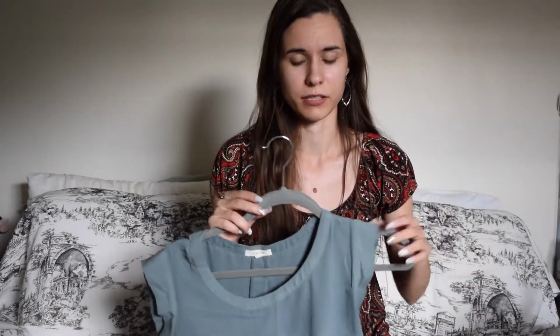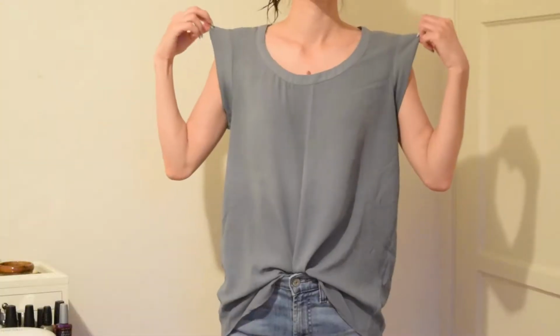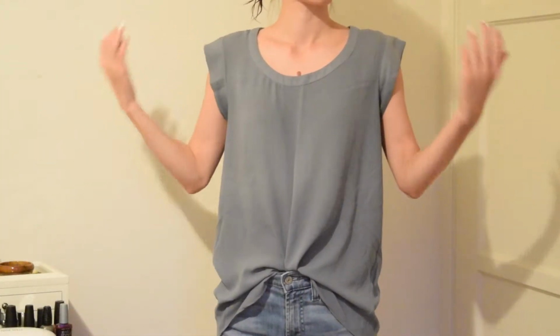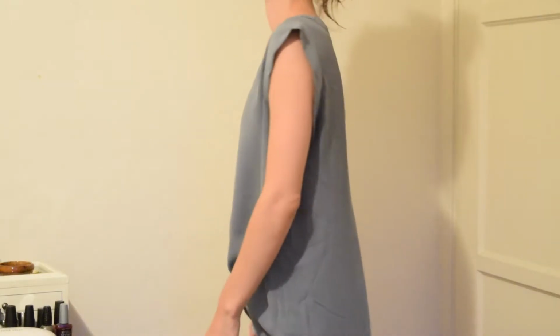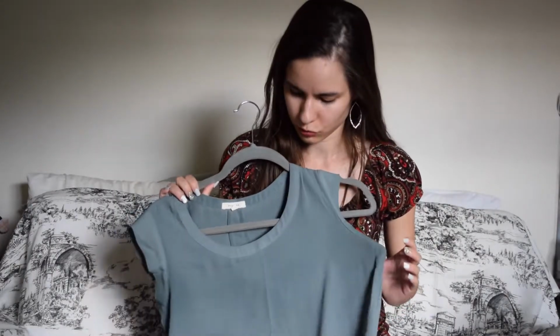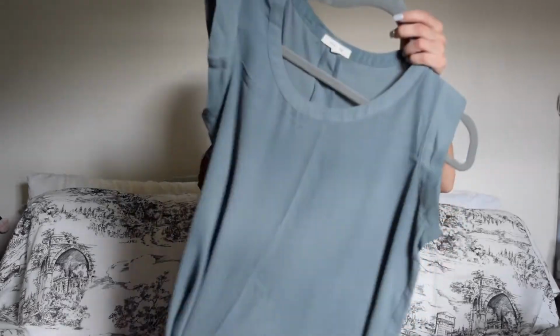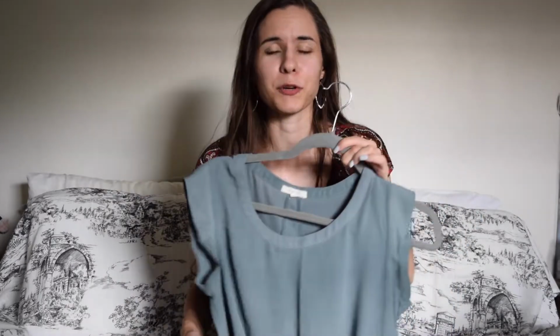I did like the fit of this a lot, but there were a lot of runs on it in the nylon fabric, and it just didn't seem worth $18.99 to me. Obviously with thrifting, that can happen. Everything's been used, but I just wasn't in the mood to keep something that wasn't in at least okay condition. I have it on a hanger still because I might try it on again. I might change my mind, but for $18.99, I don't really want to pay for a damaged shirt.